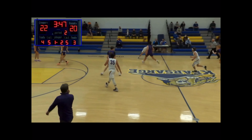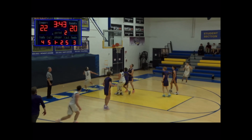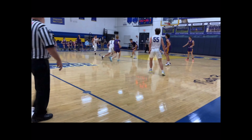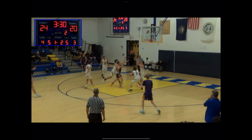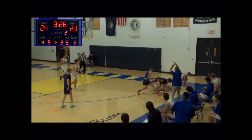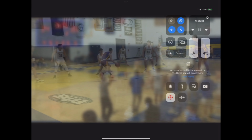20. Carl drives, got it. Lead most of the half. Loin's in trouble. Loose ball. They're going to fight for it, and we're going to say Kearsarge.